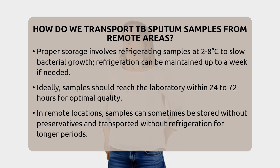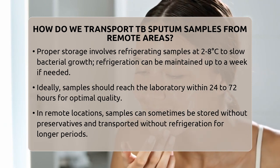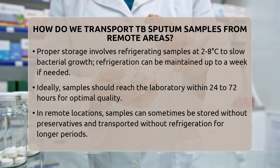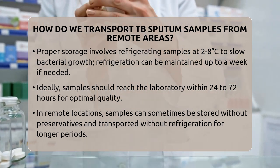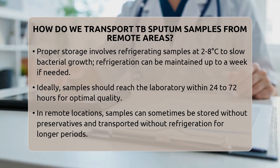Some studies suggest that, in very remote areas, samples can be stored without preservatives and transported without refrigeration for longer periods, but refrigeration remains the safest way to preserve sample quality.